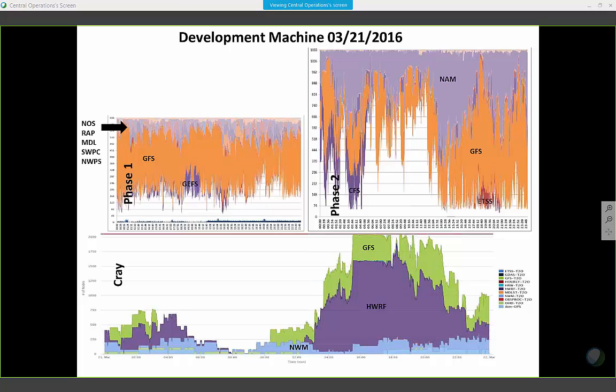The Crays are running much better than they were in January and February. But this particular day, we came back with the system and had a little issue with some software, so that's why you see it took the HWRF guys a little bit of the day to get going again. Like a CMC, you're still doing retrospective runs of the GFS and prep for the implementation.